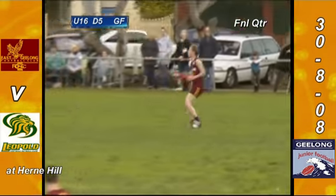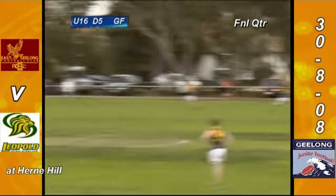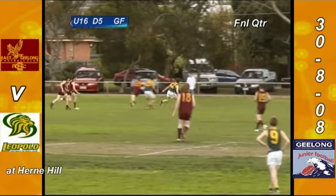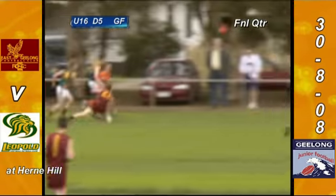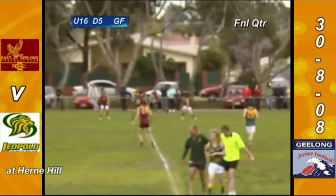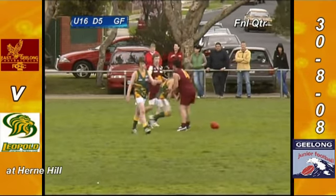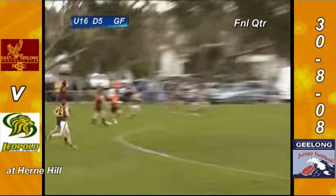Goes out to the outer side of the ground. 17 minutes gone of the final quarter. Late in the final stanza. It's just about siren time, in fact, as we see working hard in defence. Chenoa. Kick drops short. Lions have been a little bit slow across half forward this afternoon.